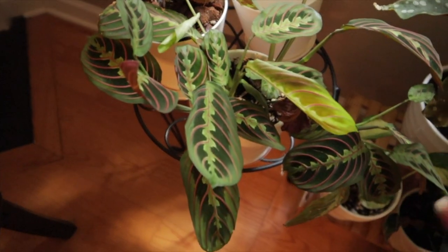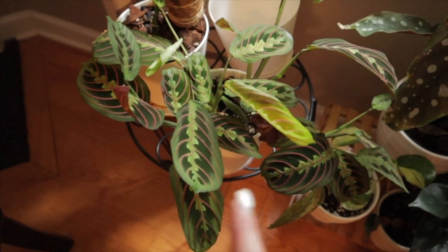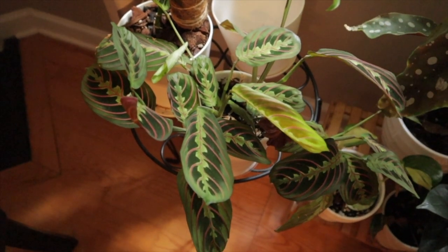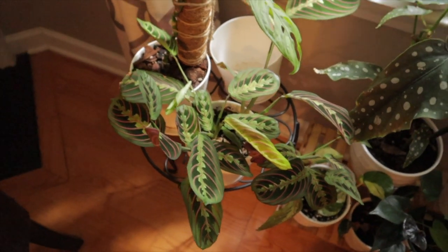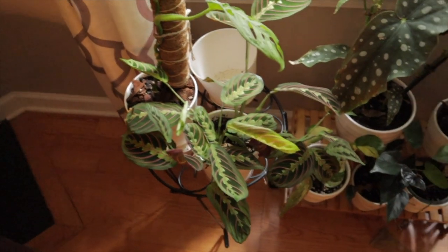I'm so excited. This Maranta is super easy. I am a big fan of these and it's very easy. It hasn't had a lot of crisping or anything like that. So a lot easier than some of the Calatheas and stuff that I'm dealing with.